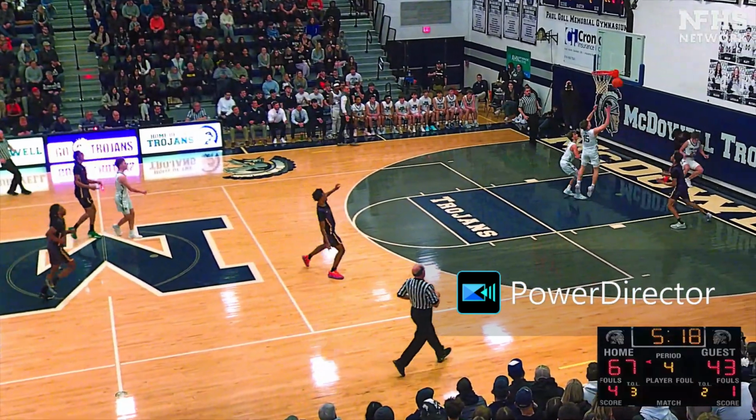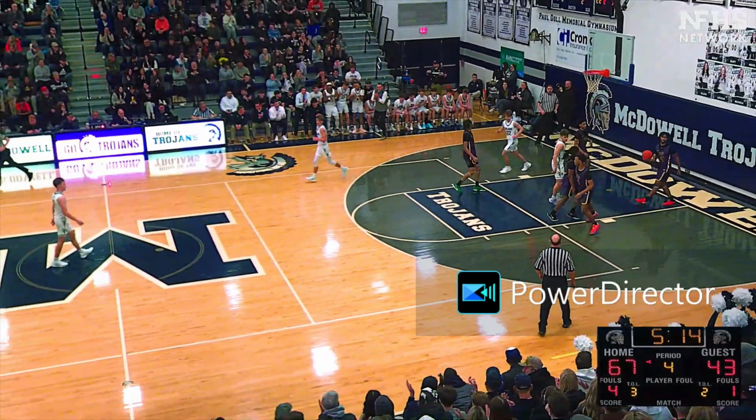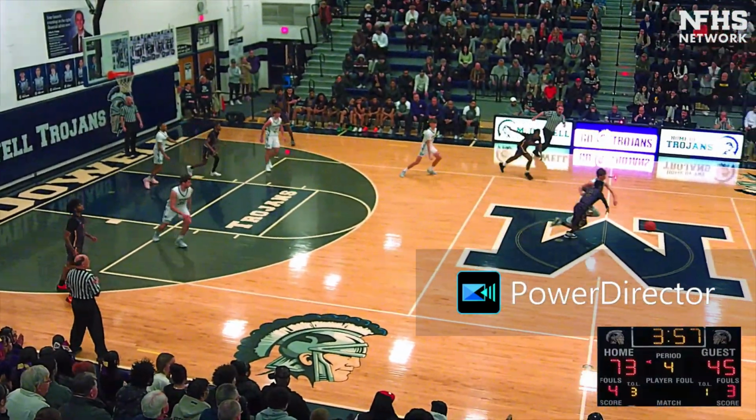Outlet ahead to Marsh off a turnover. Marsh misses the layup. Finazzo missed the layup, and Kramer is right there to bank it in. A little bit of volleyball there by the Trojans. Yeah, his shooting was very impressive. He probably shot, I'd guess, close to 80%.